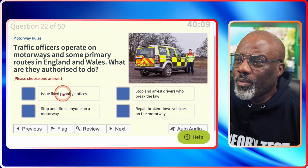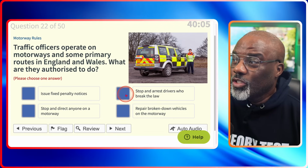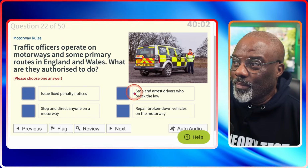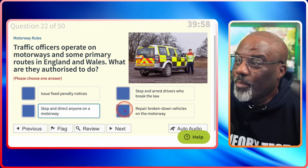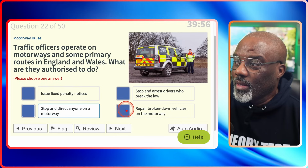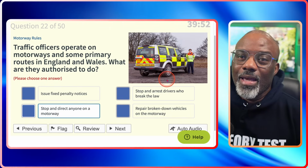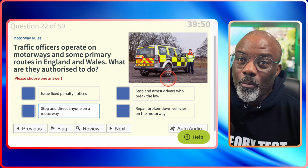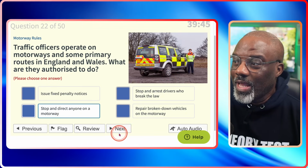Issue fixed penalty notices. They haven't got the power or authority to do that. Stop and arrest drivers who break the law. Again, haven't got the power or legal rights to do that. Stop and direct anyone on the motorway. Yes. Repair broken down vehicles on the motorway. No. And I will add another question that does come up. What colour are their lights? Their lights are red and amber, not blue and white, because they've got no legal powers. So it's red and amber for their lights when they flash.